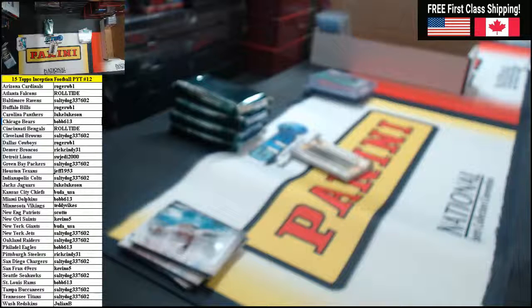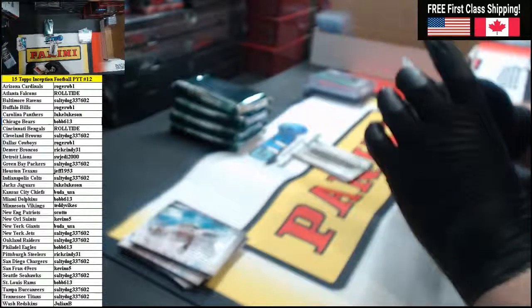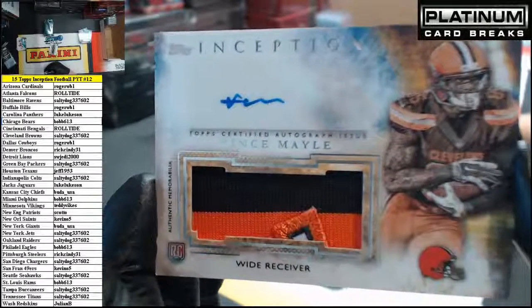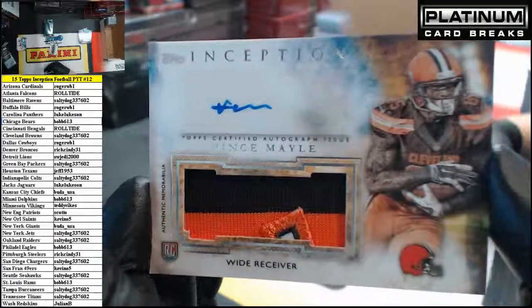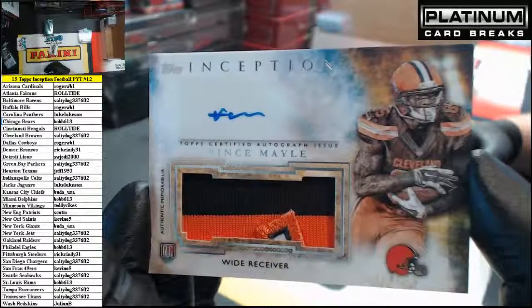That's right, Miggs. Tell him, Miggs. Cleveland Browns. Sick RPA right here. Vince Maley. I don't know what the heck that little stub is there. That's pretty sweet. Cleveland Browns going to the Salty Dog.